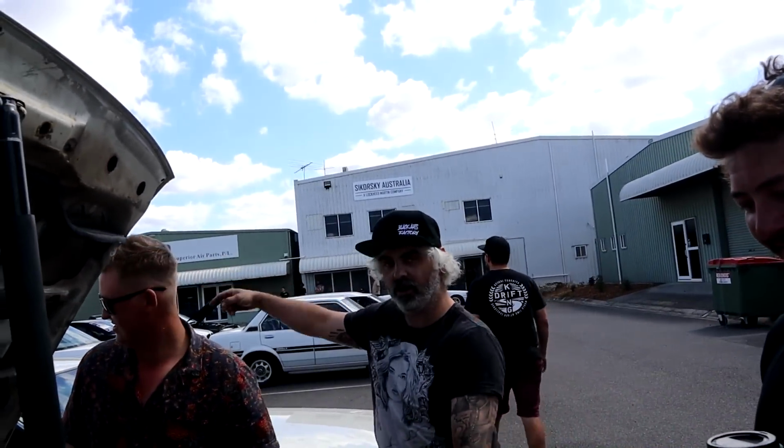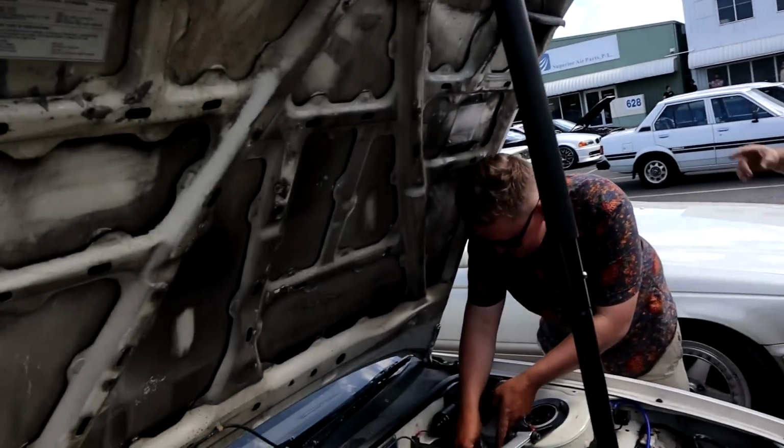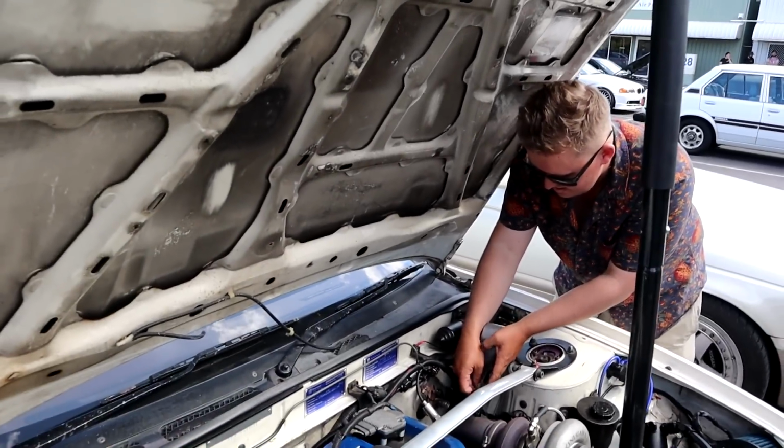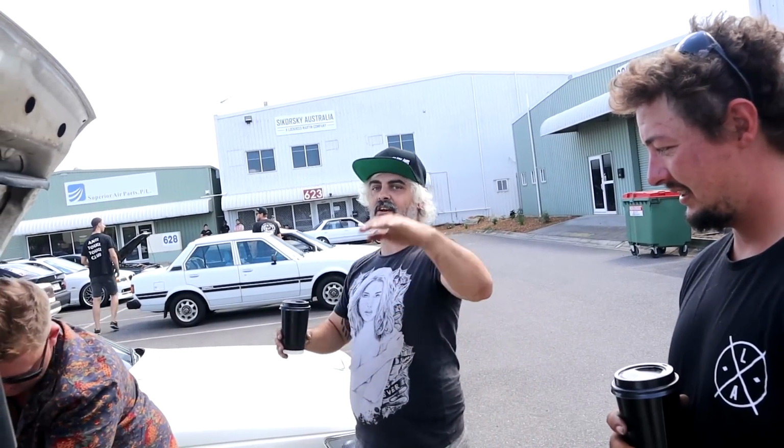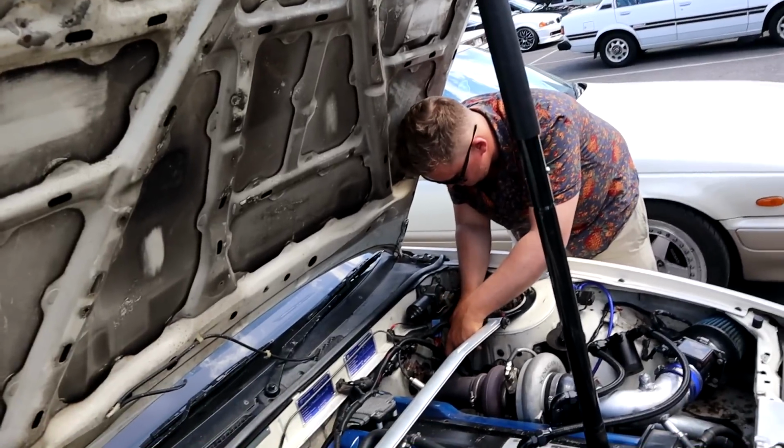The back quarter, which is all fixed now. I pulled it all out and fixed it. But that was when I hit the barrier. Do you remember when I hit the plastic barrier? Yeah. When you were like, oh, you've got your street tires on. And I was like, no, I don't. You're like, yeah, you do. Straight into the barrier. Got out and I've got my street tires on.